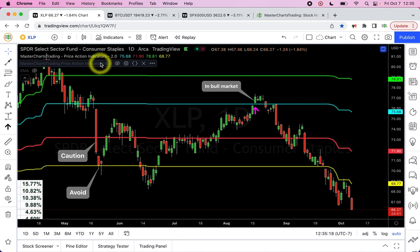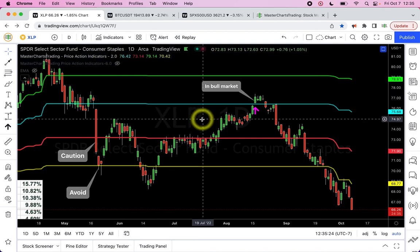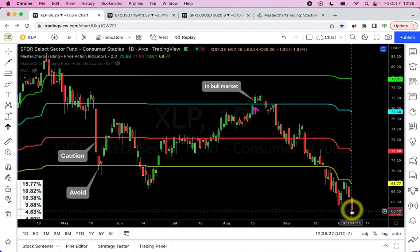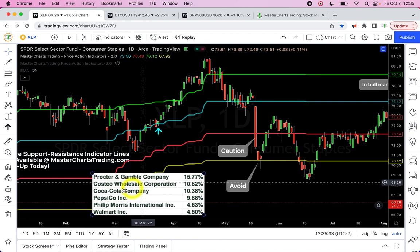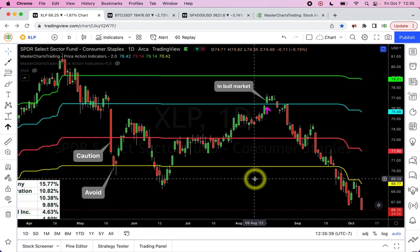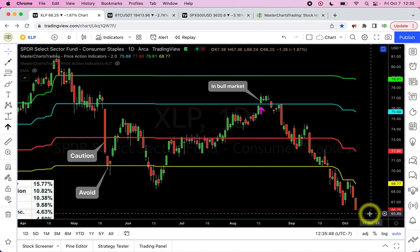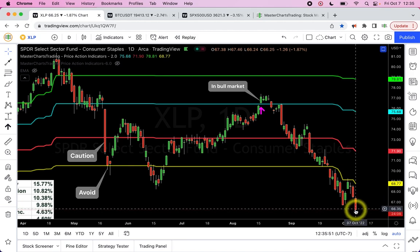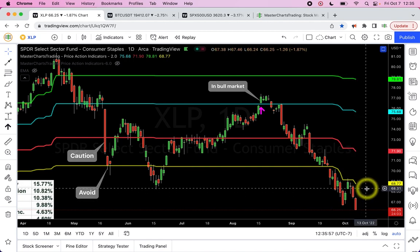Weirdly enough, XLP, a defensive sector. So we got real estate, and XLP, consumer staples, a defensive sector, leading to the downside. Notice the new low today. It has companies like Procter & Gamble, Costco, Pepsi, Philip Morris, Walmart. So people do shop, and they will continue to shop even if it's the end of the world kind of thing. But yeah, it's one of the first to hit new lows after this short-lived bounce from late September. I'm not exactly sure why this is happening, but it is happening.